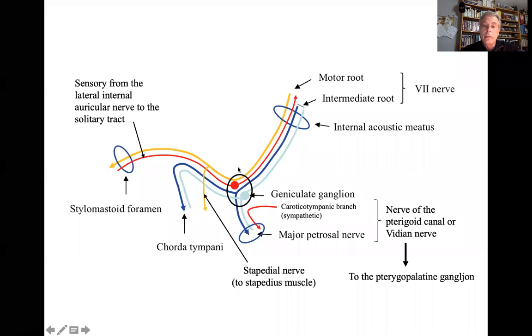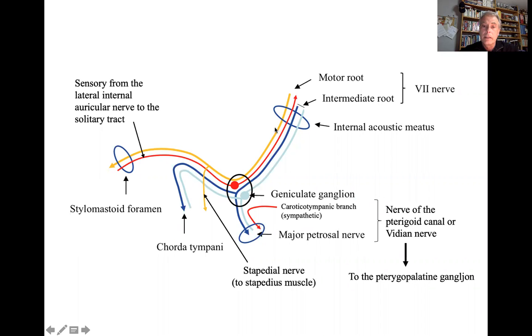So in this drawing, we will understand these fibers much better. This represents the internal acoustic meatus. So the two roots of the facial nerve enter this internal acoustic meatus. And they run in the facial canal, inside the petrous portion of the temporal bone. The motor root is this orange line here.